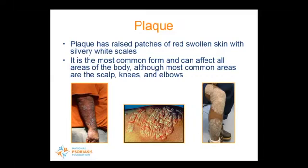Normally, it is characterized as kind of a red, swollen area of affected skin that you can see in this middle one, the redness of it. And then another distinguishing characteristic is the silvery white scale that you can see more dominantly in that rightmost picture. However, many psoriasis patients with skin of color, this redness and the silvery scale isn't as noticeable, and it often appears more as a purplish color, which you can see in the leftmost picture.